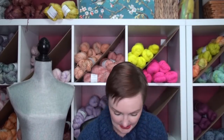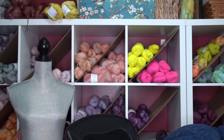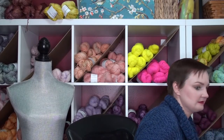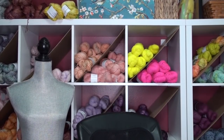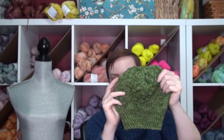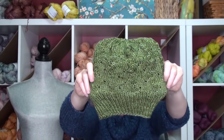Okay, and I have one more finished object. And it has fallen down somewhere. Where is it? Oh, it hasn't fallen down. It's behind the camera. So this is the Whirligig Hat. It's unblocked. I just finished it last night, and I didn't want to try blocking it before filming this episode because then it would be wet.